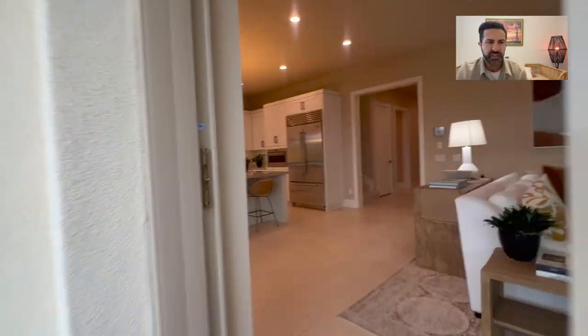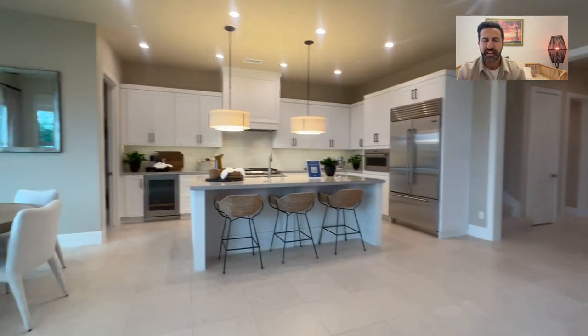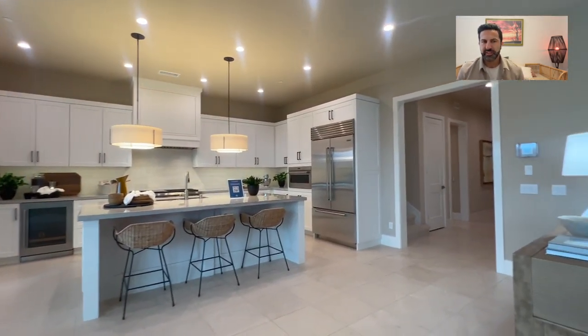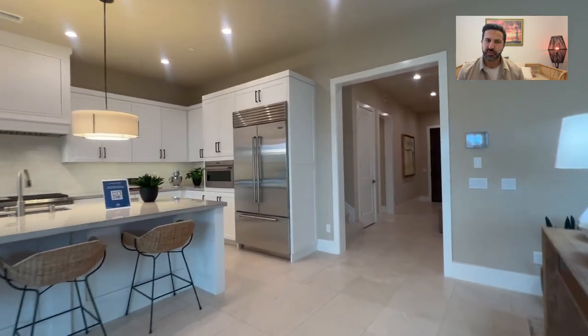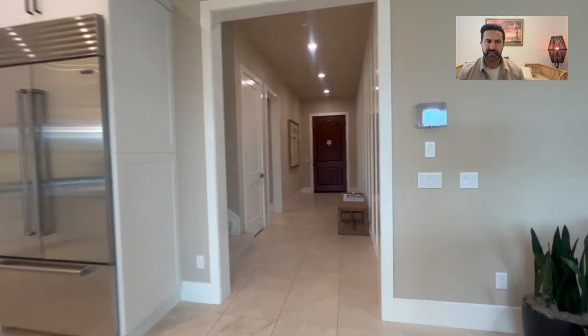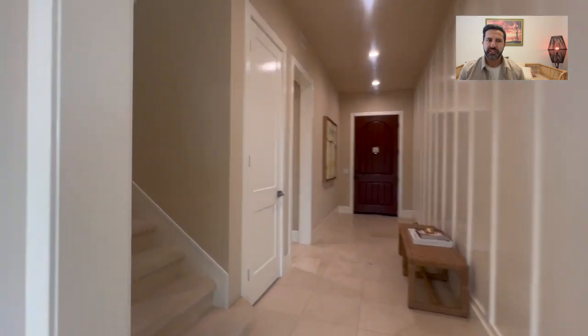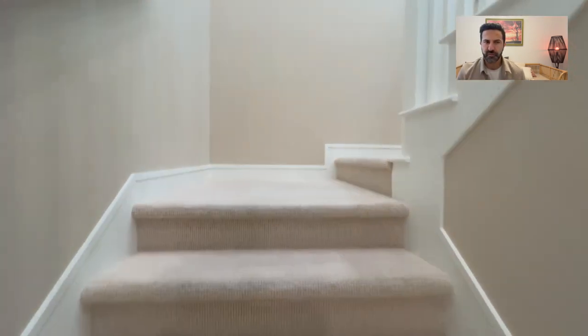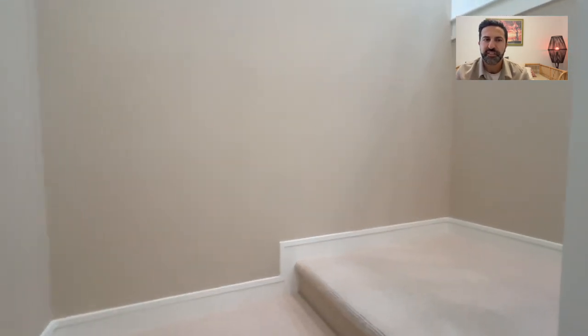So as we go inside and up the stairs, I want to remind you that most of these homes come very basic. The flooring that they use downstairs is usually a vinyl or hardwood flooring, and upstairs is a very basic carpet. In these homes, they are using the most upgraded versions of types of flooring and fixtures that you can actually use.